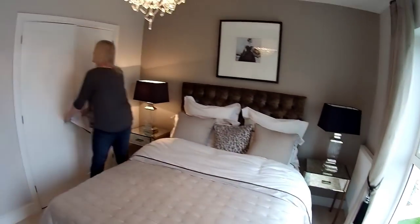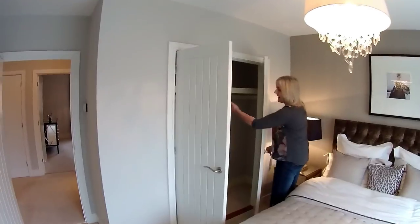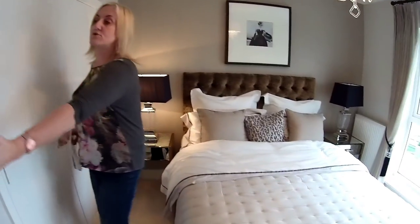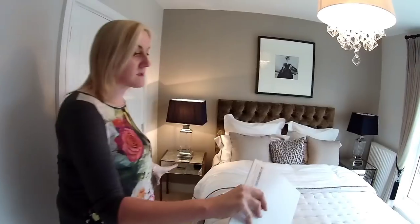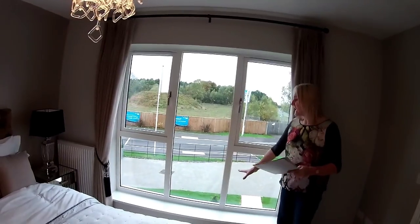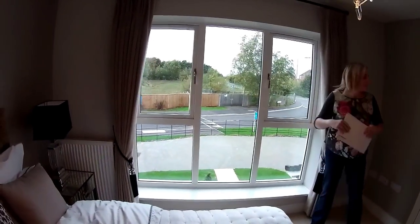You've got built-in wardrobes, which actually go quite far back either side of the doors. So you've got more storage than it looks like from the outside, because the wardrobe actually comes back to sort of here. So plenty of room at the sides of the bed. I just love these big windows. I like the low sill on the window, so you maximise the light. Yeah. I just think they're fabulous.